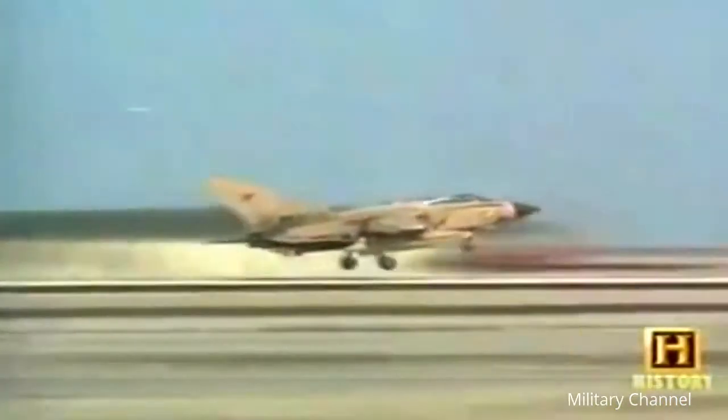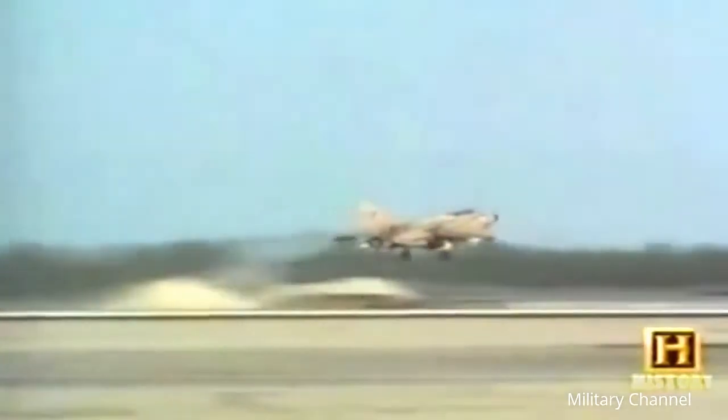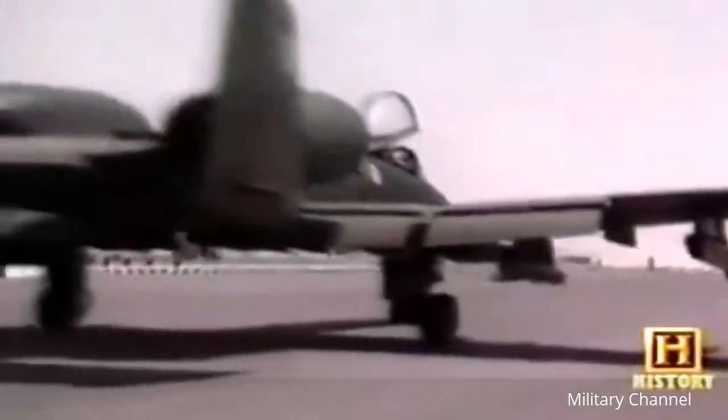By February, the coalition air forces appear to be dominating the skies, and the A-10 is seemingly invincible. And we're feeling pretty confident. If you survive your first 10 combat missions, your chances of surviving the war go up significantly.